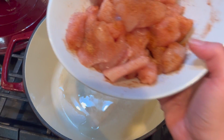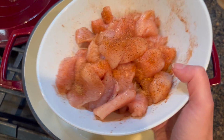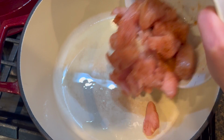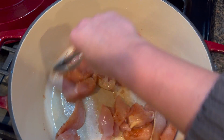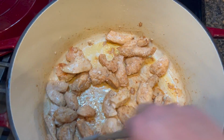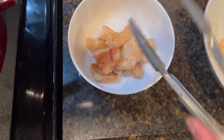The first thing we're gonna do is brown our chicken. This is 2 chicken breasts, cut them up, seasoned them really well with Cajun seasoning. There's a little bit of oil in the bottom of the Dutch oven. We're gonna toss this chicken in the oil and let it brown a few minutes while we cut up the onion. Once the chicken's brown, we're gonna remove it. We're just gonna set it aside.